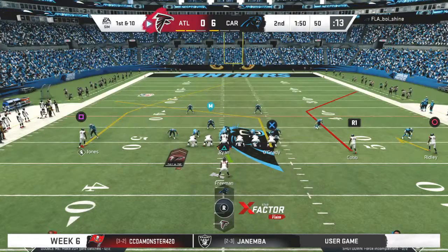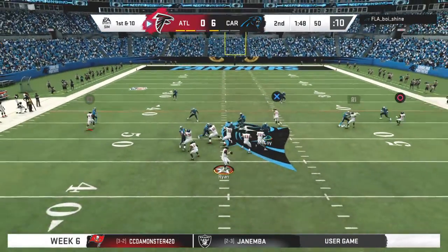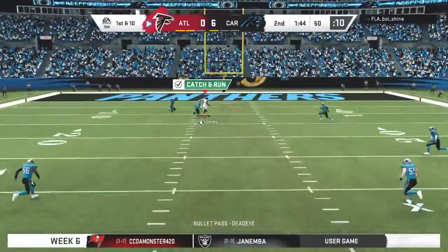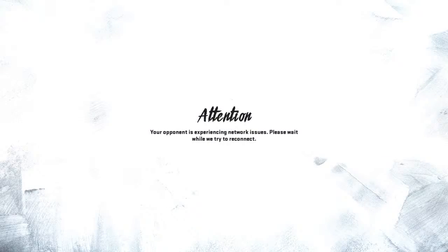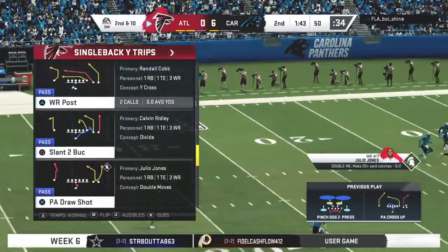From midfield now, here's Ryan. Looking deep for Julio. And he bats it away, and it falls down incomplete. The Pro Bowl wideout Julio Jones, his intended receiver. And now it's 2nd down.